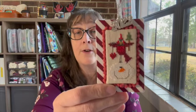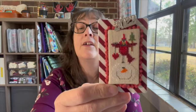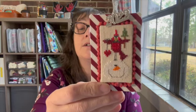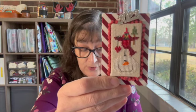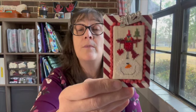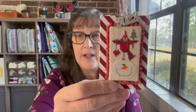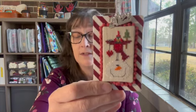The next is another start and finish. This is another one out of the Amy Brucken Little Cuties chart. I call him Little Cuties number 2. He is also stitched on 28 count ecru by Hand Dyed by Rolanda. I started him on November the 2nd, and I finished him on November the 6th. I believe that's all of my Christmas ornaments that I did for October.